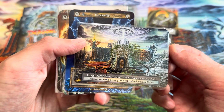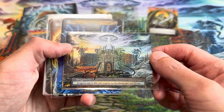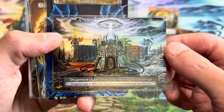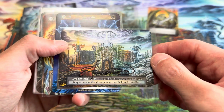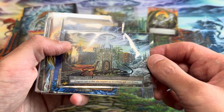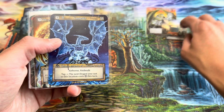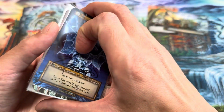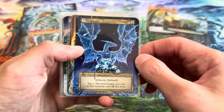The next card in the set in non-foil is the Dragonlord's Lair. It trades for $23.68 according to TCG Player. It is a unique site where dragons first took flight, and it just has the beautiful art, just like on the playmat here. That's the Dragonlord's Lair playmat. Dragons cast to this site require no threshold and cost 1 mana less to cast. So that can be very useful in dragon decks. That's why it's the second most expensive card right now in the non-foil version.